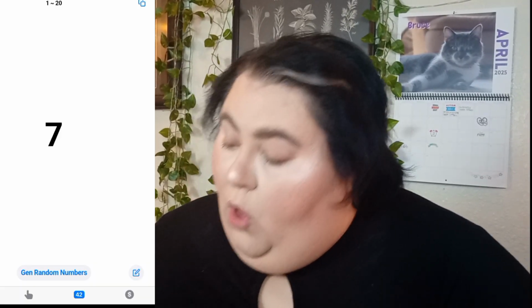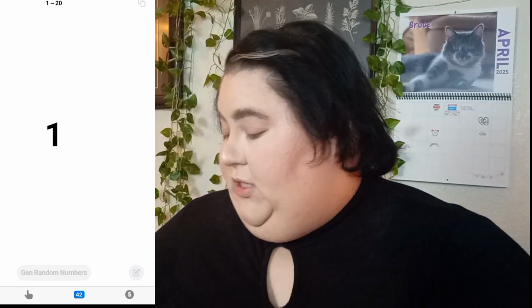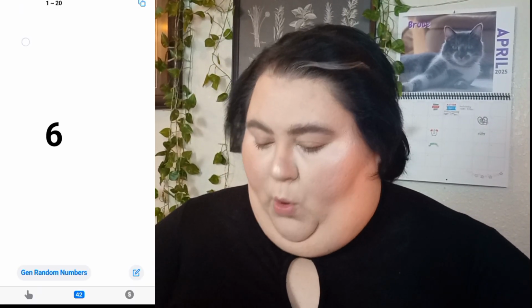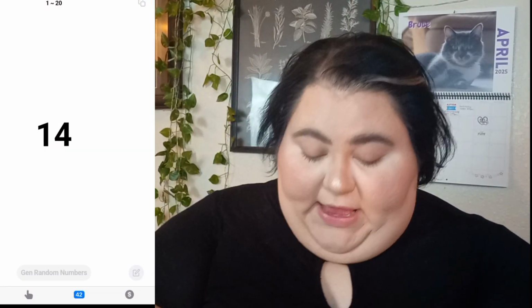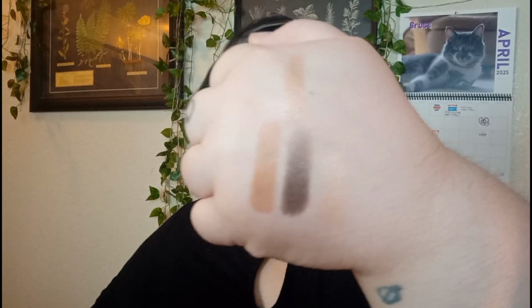So that's the shade Bestest. Then we got the shade 20, which is Prime, this deep dark shimmer. That's interesting. Then we got the shade number 2, which is actually called number 1, which is this light satin. Then we got number 6, which is One and Only, which that shade's really pretty. And then we got lucky number 13, which is Numero Uno, which is beautiful. Like, that's taupe to me. And then we got shade number 7, so we got Upper Crust.